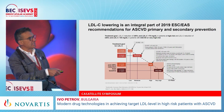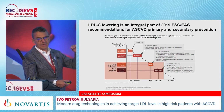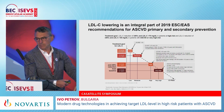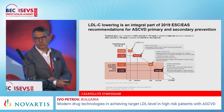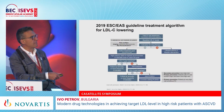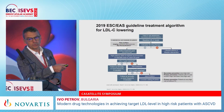This is the reason, the trials and the evidence, that in the last guideline, you know, for patients with very high risk, the target for LDL-C went down to below 1.4, and even below 1.1 for patients with extremely high risk. So you see, this is a very important target, and because of that, the algorithm in the guideline is stepwise.